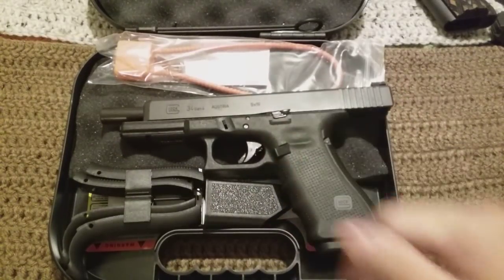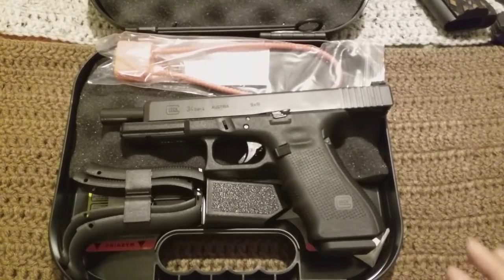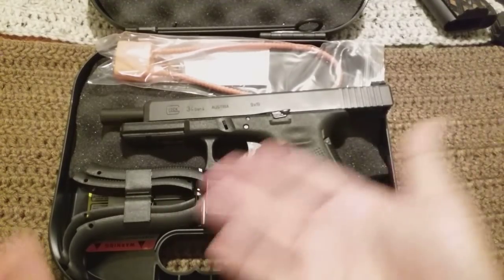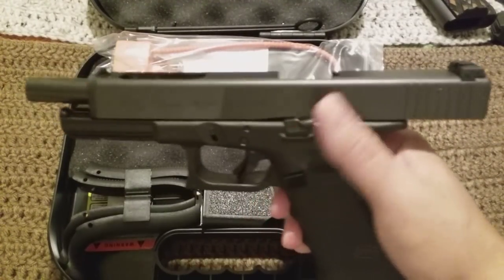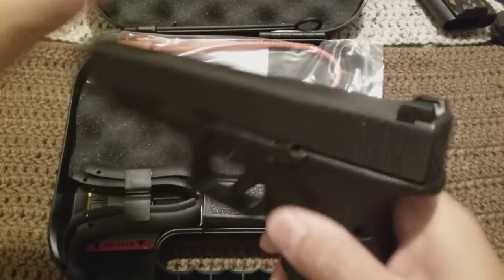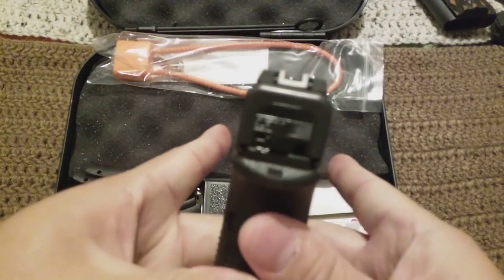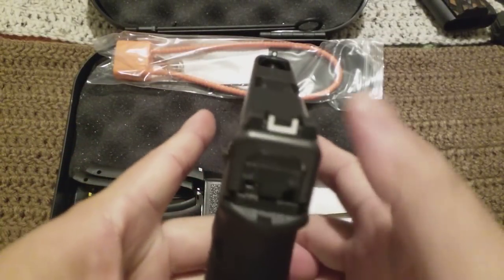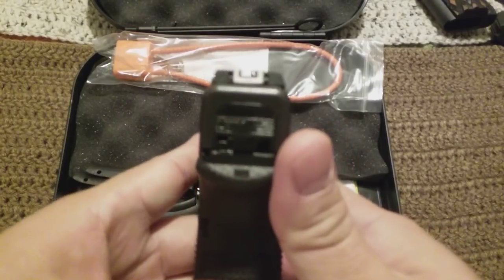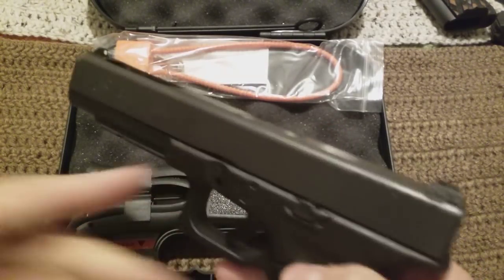A lot of it has to do with my job and everything. But yeah, competition type grade. It's got an 8-inch slide on it. We'll cut out there to reduce the weight. I've really been looking into one of these for quite some time, and so I finally went ahead and did it. You got those adjustable rear sights, so that's something that's different that you don't really normally see on your standard Glocks.